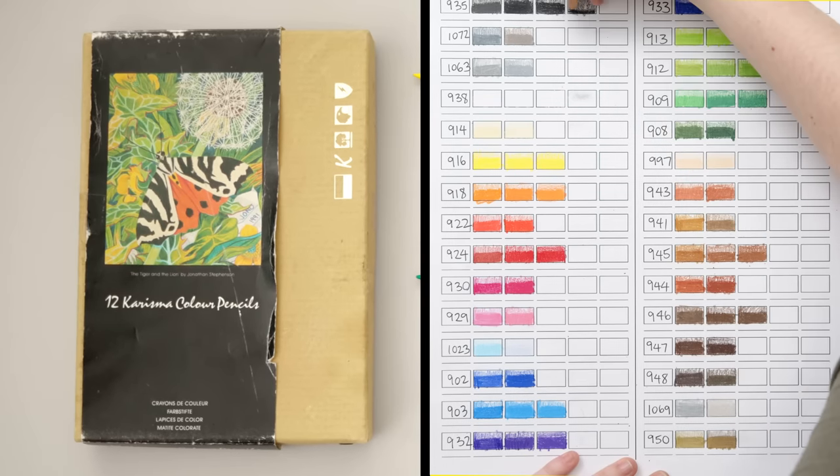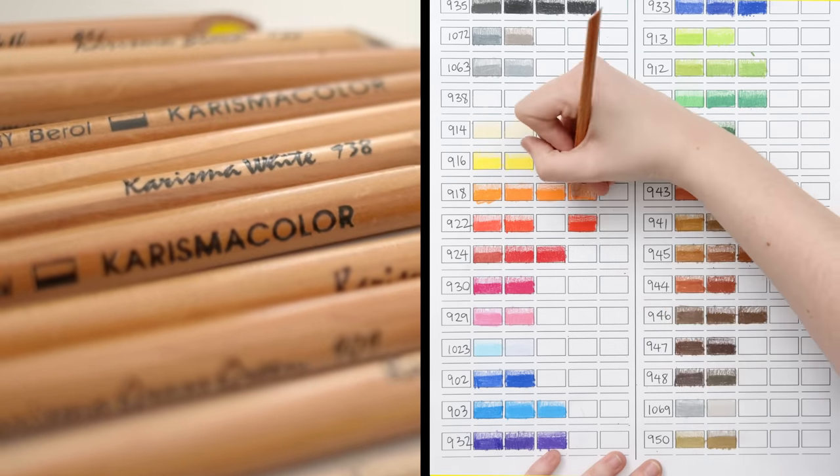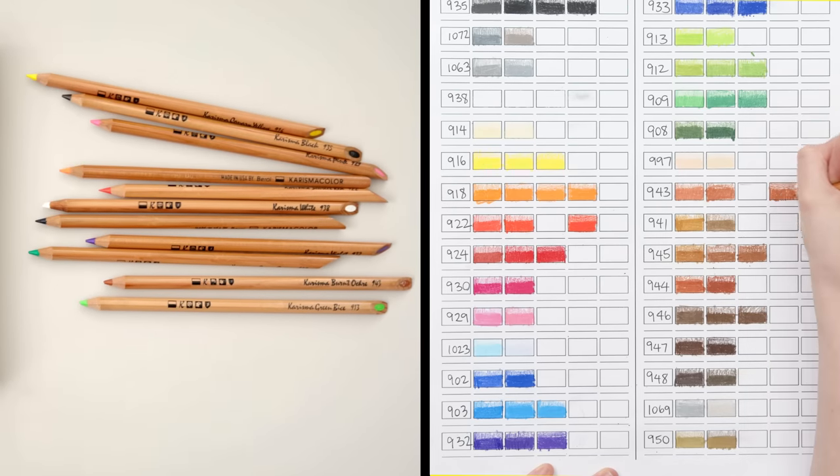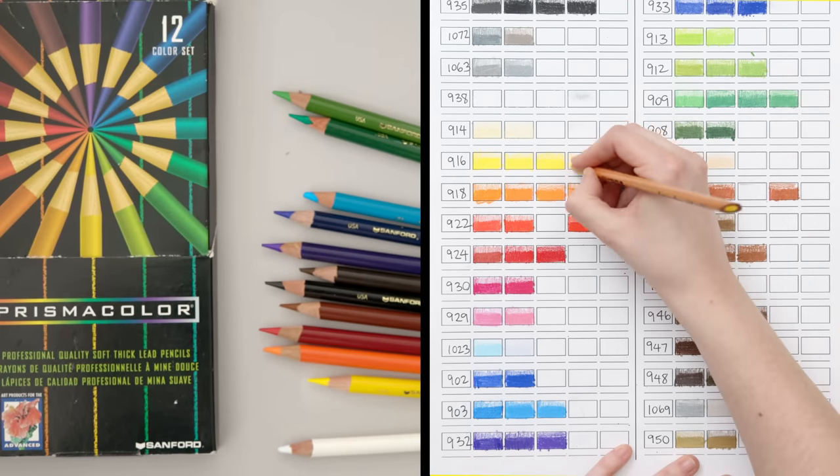These vintage pencils are nice. The performance is the same as the current Prismacolor pencils. They are buttery and smooth to use, but they are definitely stronger, which is what I've heard from other people who've used these too.